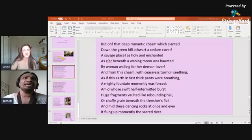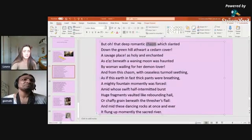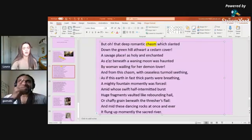Beautifully read. So we'll go through this one. But oh, that deep romantic chasm. This one is chasm, without that H sound, so like a K, as if it's pronounced Kasm, chasm.